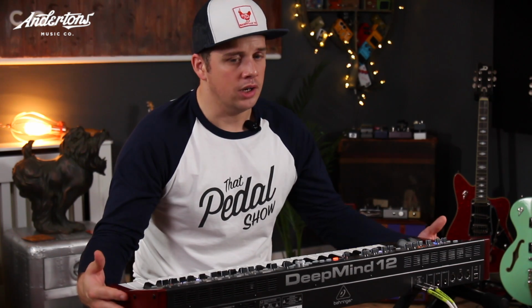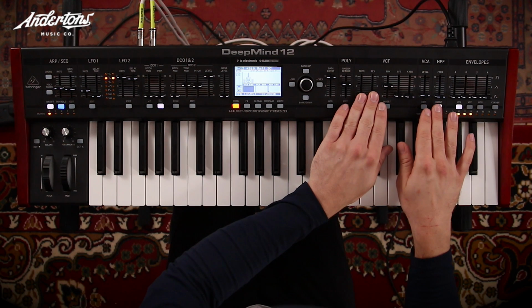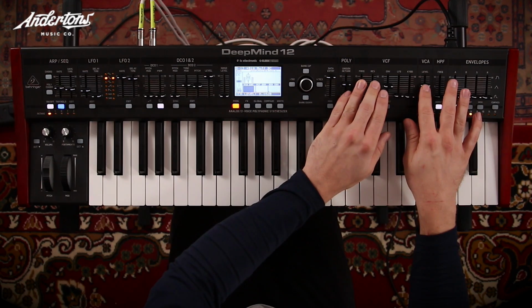Turn that down. We've had a little introduction to the DeepMind. Go find out more about it. Read the manual, like I didn't. I'm going to go read it, come back and hopefully do a bit more on this synth. But it's been a lovely day in Keyboard Corner, and I'm going to leave you with the Big Muff, and I'm just going to tickle the muff's frequency. And leave you with that.